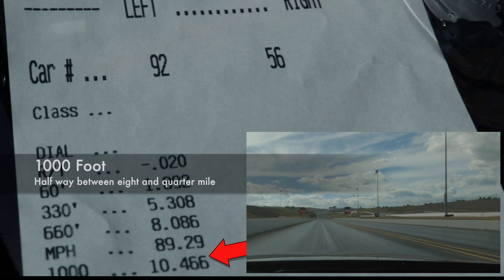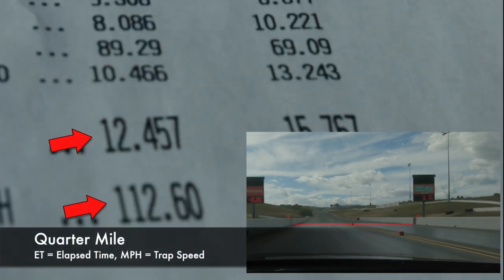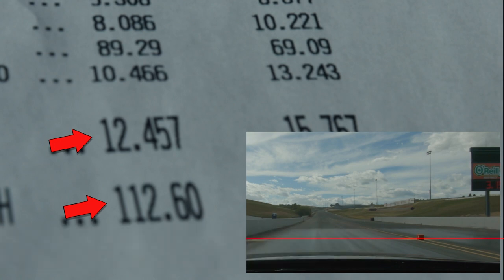Next is the 1,000 foot mark. You can gather that it's an intermediate info point between the eighth and quarter mile mark. Lastly, we have what we came for, the quarter mile time and mile per hour. In this case, 12.457 seconds at 112.6 miles per hour. So, from leaving the staging lights, not including reaction time, it took the car 12.457 seconds to pass the quarter mile.